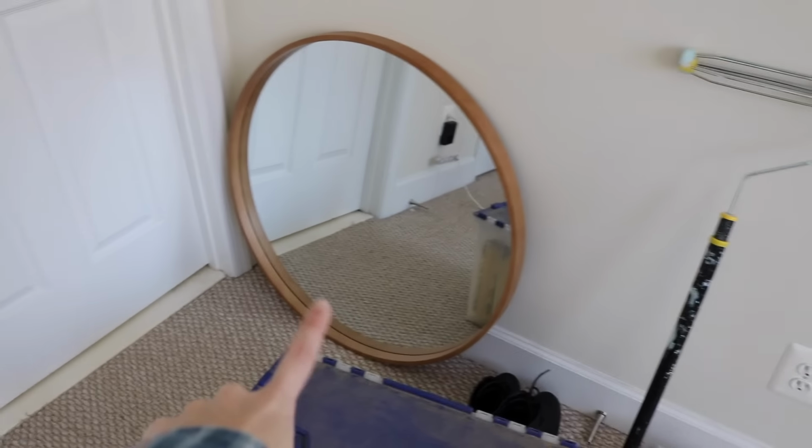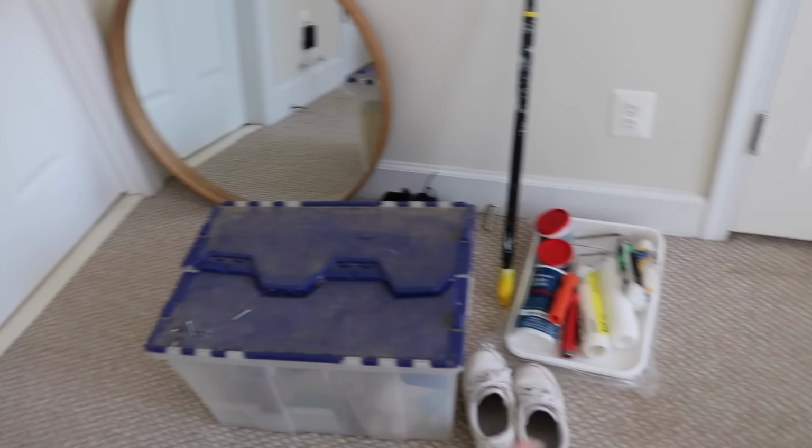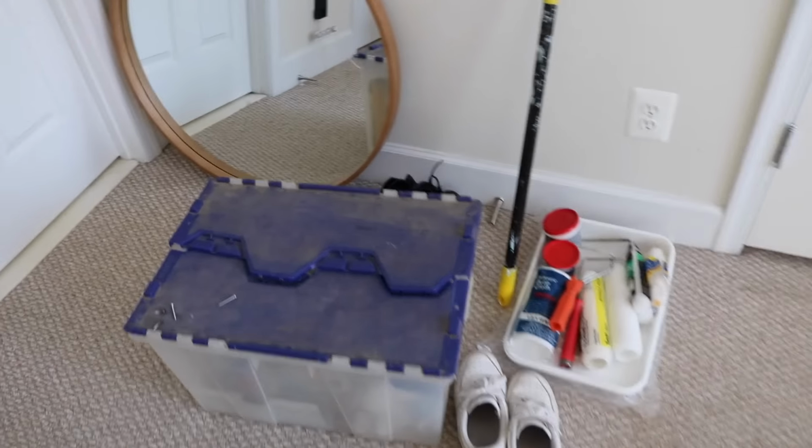I will show you guys what it looks like. It has like the worst lighting. I want to redo this at some point. And then over here I just have my mirror. You guys all know that mirror. And then I just have a bunch of painting stuff because I'm painting today as I'm starting to film this video.